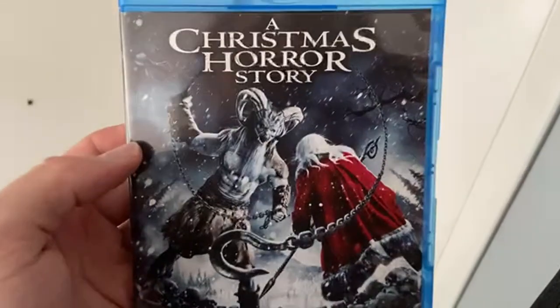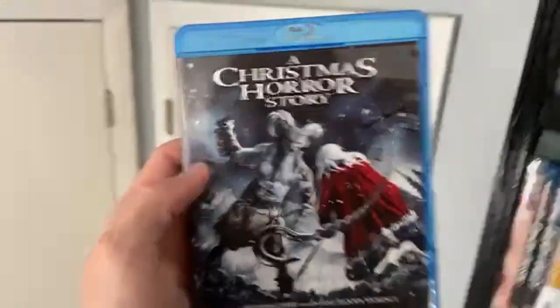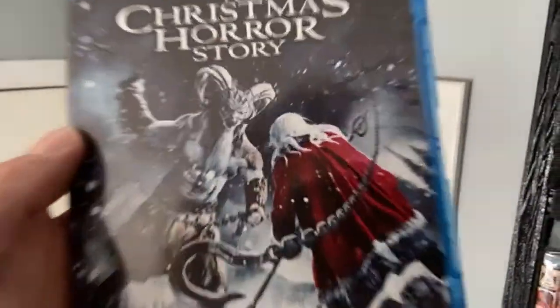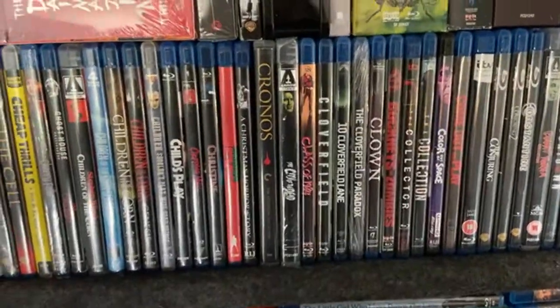If I'm being completely honest, nothing even remotely close to this happens in the movie. There's a character that kind of looks like that, but I wish this was the movie: Santa and this Krampus-like Pan figure, battling to the death. That would have been awesome.